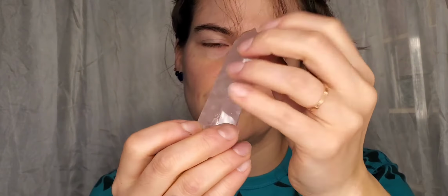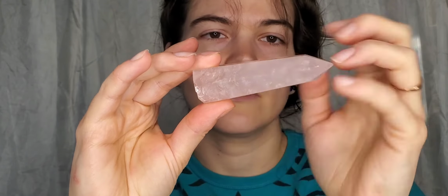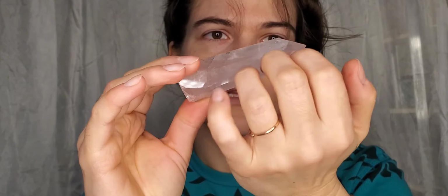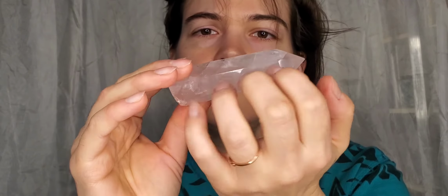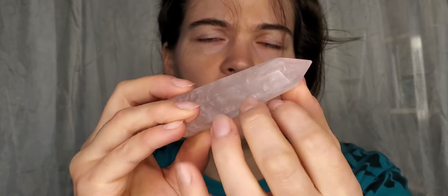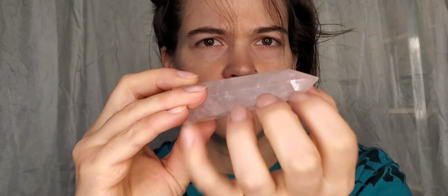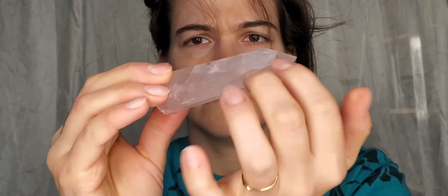And then I have some rose quartz. Rose quartz is so pretty. One thing that I wanted to mention too is that some of these clear colored quartzes can fade in sunlight. So if you're doing any kind of purifications, sitting them on your windowsill, make sure that you don't leave them in the sunlight because they might bleach.